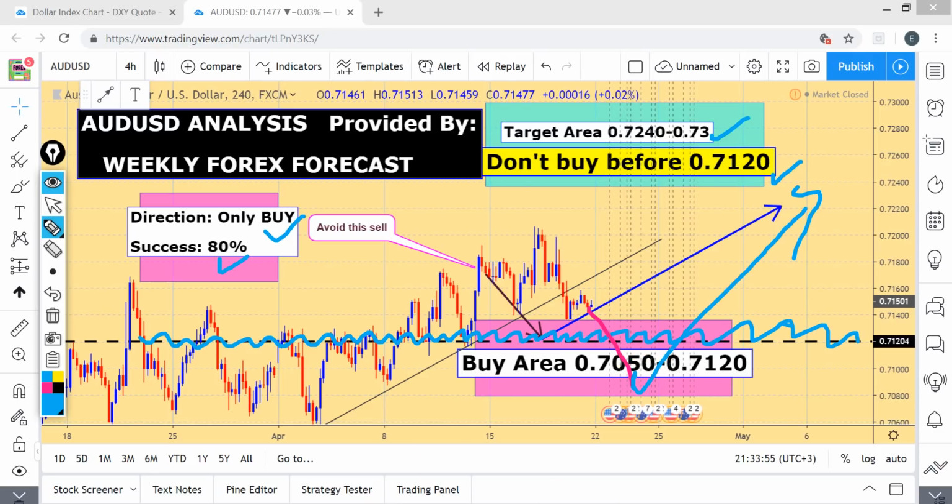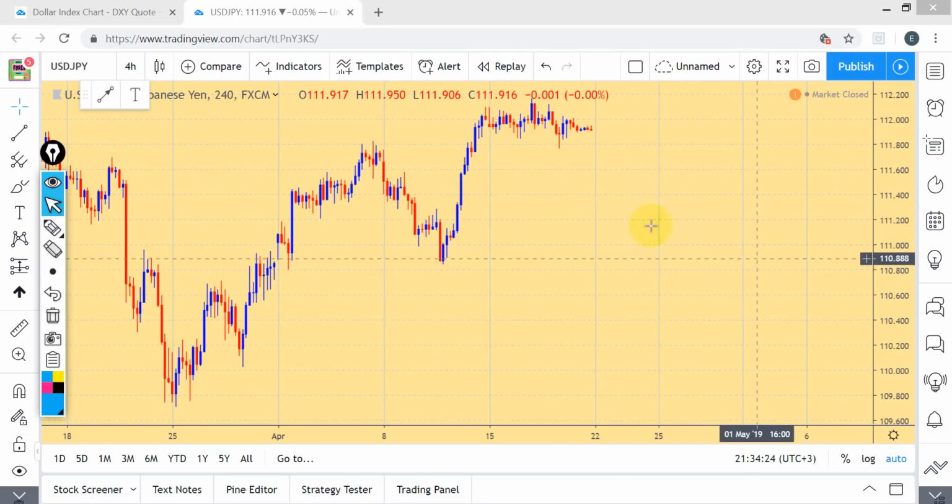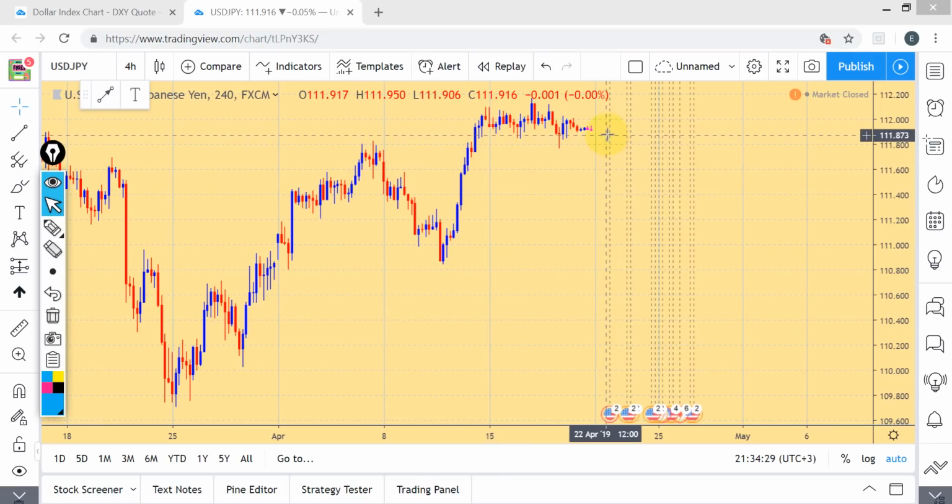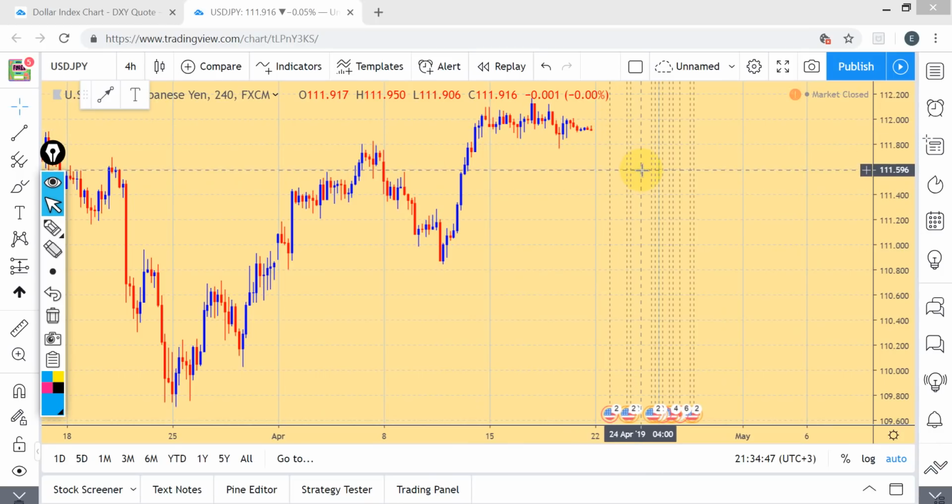The next chart we have here is the USD JPY. Okay, so we're looking to sell at 112. This will be our favorite selling area. 112, 112.20. The USD JPY does rally with the stock market and comes down with the dollar index. Also, it does go up and down with the Japanese stock, JPN 225, especially in Tokyo time. So we're looking for this sell here.